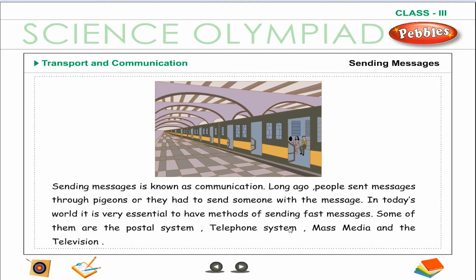Sending messages. Sending messages is known as communication. Long ago, people sent messages through pigeons, or they had to send someone with a message. In today's world, it is very essential to have methods of sending fast messages. Some of them are the postal system, telephone system, mass media, and the television.